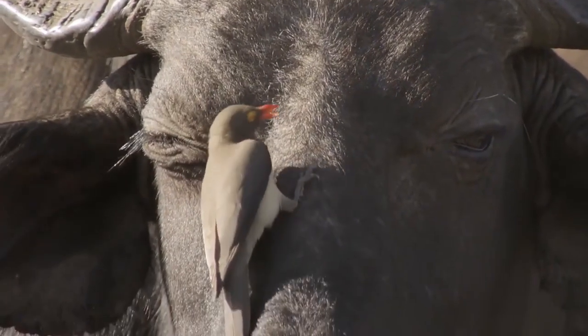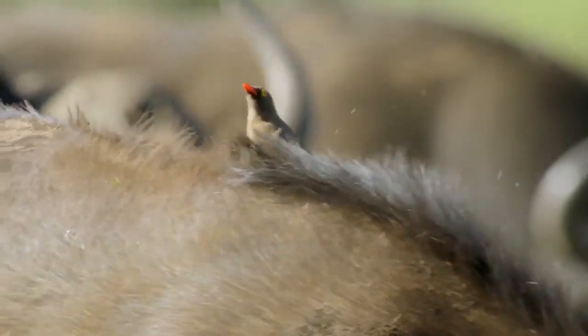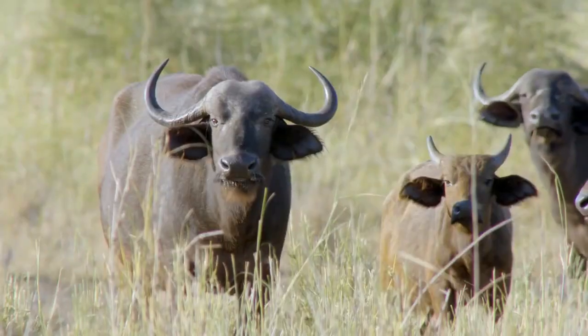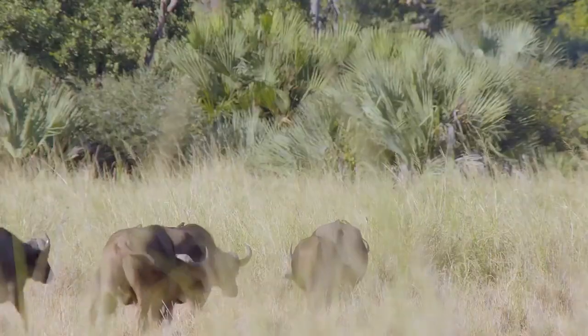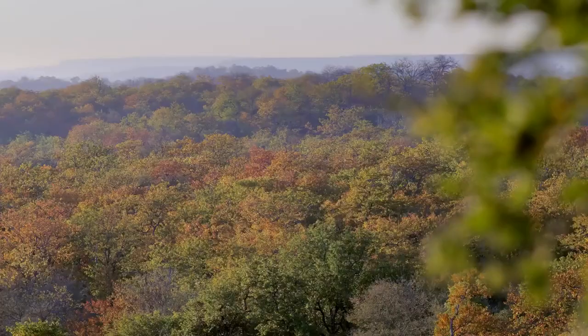The herd is a moving restaurant for oxpeckers that pick away at pests and parasites. Despite the adults' impressive horns, the herd is wary of predators, for the buffaloes have youngsters with them. Eventually, they've had enough time in the open and head for the cover of Mopani thicket. These dense woodlands thrive on Pafuri's higher ground and add yet another habitat to the park.